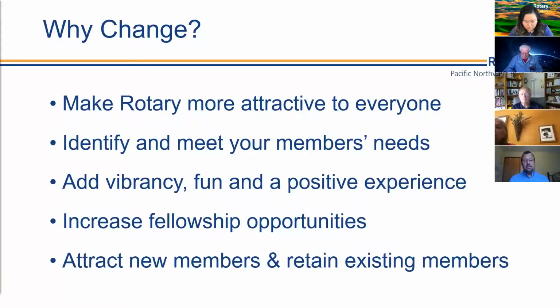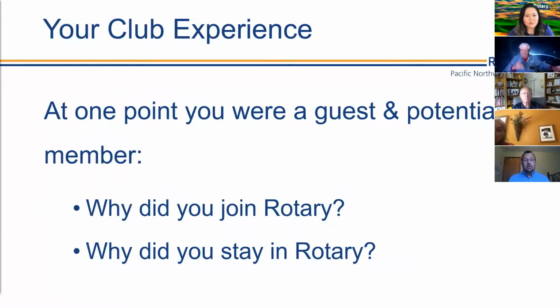But we need to change because of new members and retaining existing members, which I truly believe is one of the reasons why we lose 100,000 every year. Now, your club experience. Think about this for just internally. Why did you join Rotary?